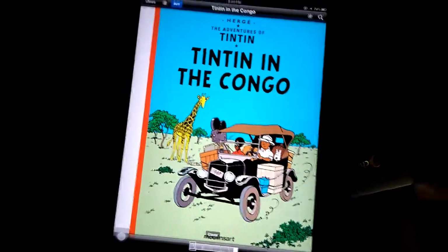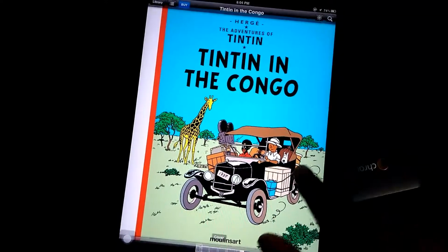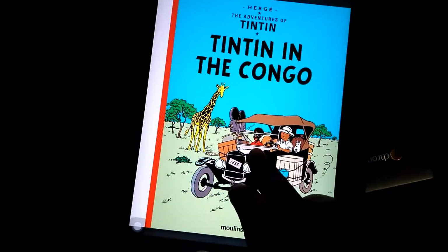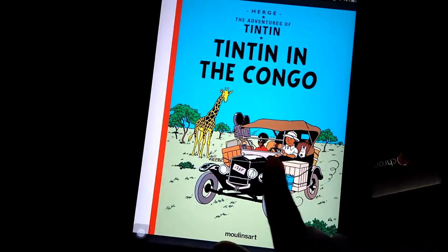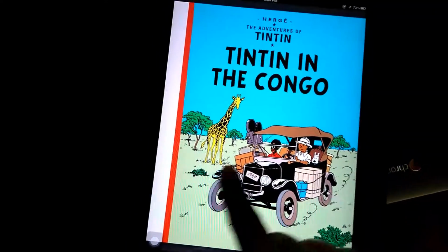So there we have it, folks. The first Tintin comic book from the iTunes store on iBooks without using the Tintin app. This is just a sample, so it'll work as a sample.